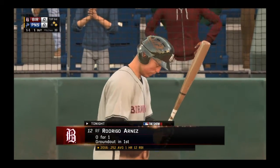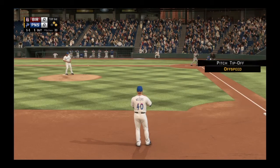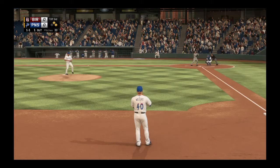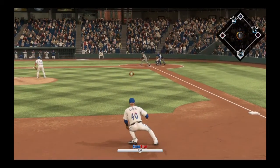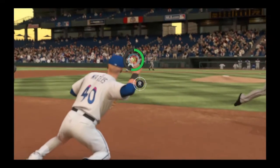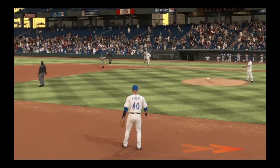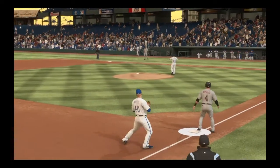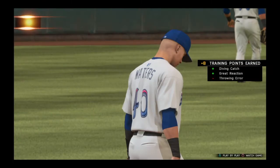Rodrigo Arnaz stands in. He's 0 for 1 after grounding out. And Matt, with the double play in order, they'll obviously be looking to induce another ground ball out of him right here. He's set. Here comes the 1-1. Beautiful diving. He goes to first. Oh, and he overshoots his first baseman as it's over his head. And he'll come in to score from second base, and that is a direct result, obviously, of that.